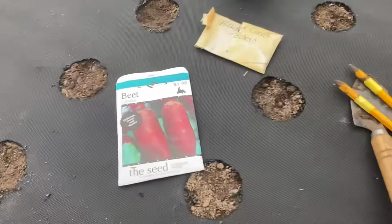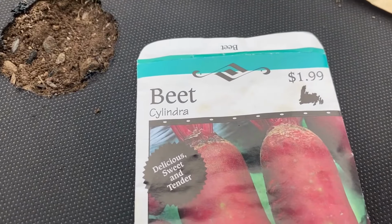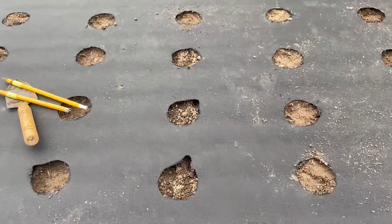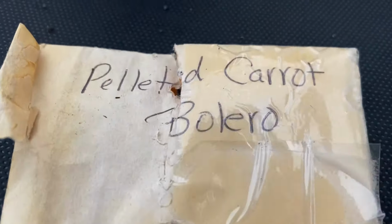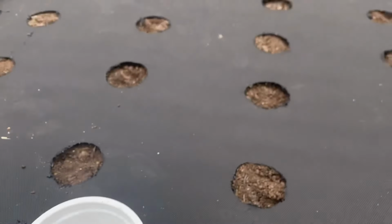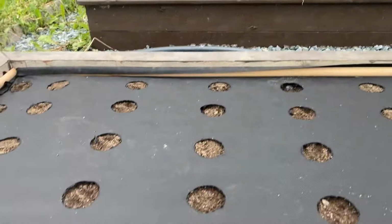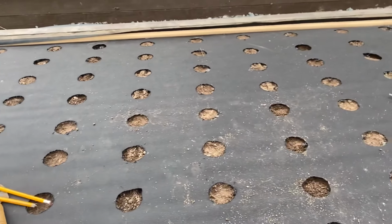Okay, so we are planting these beets in this bed right here, these cylinder shaped. They're called cylindra beets. Every second row, we are planting these beets, and in between, we are going to companion plant some pelleted carrot seeds, the Borellos. We have a few left over. We companion planted these already in our corn bed, and in with our onions and in with our celery. But we're going to plant them now in our beet bed as well, in this bed right here.